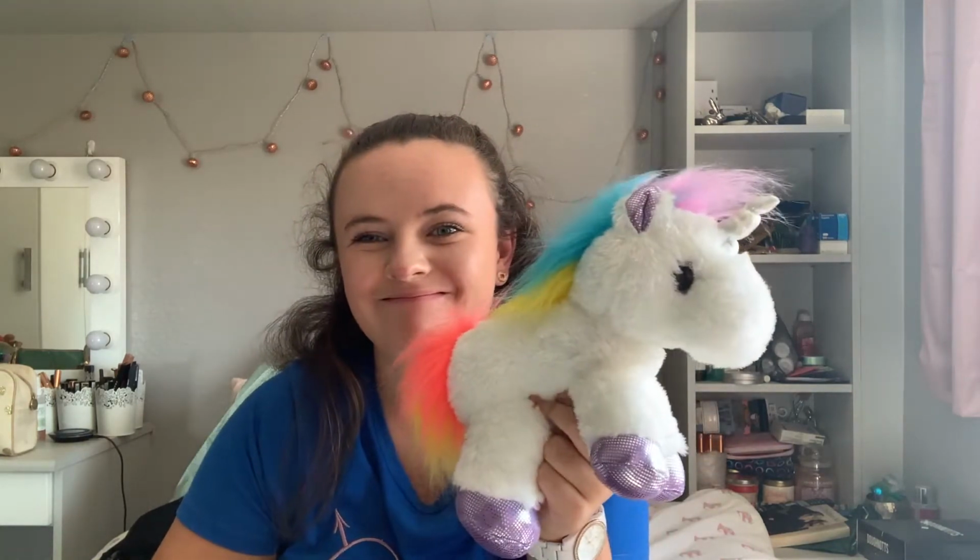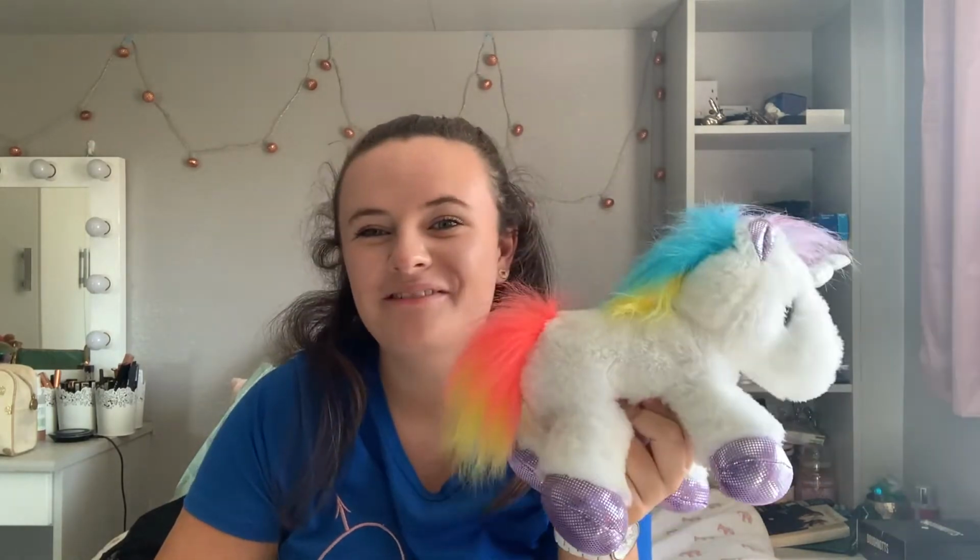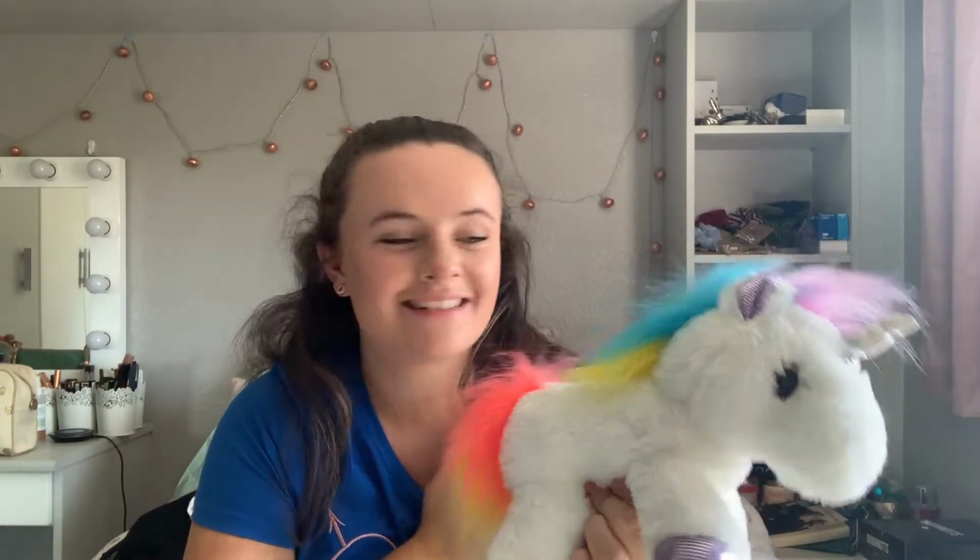So the first thing, we went to the Rainforest Cafe on Shaftesbury Avenue. We actually went in for my little cousin to get him some little gifts and stuff, and I ended up coming out with this. Now, if any of you know me at all, I adore unicorns. It's just a love affair that will never end. I just love unicorns so much.